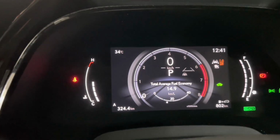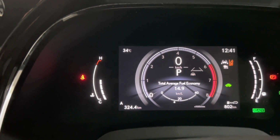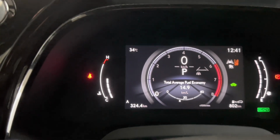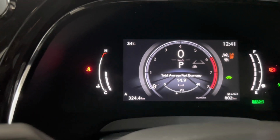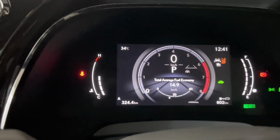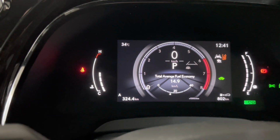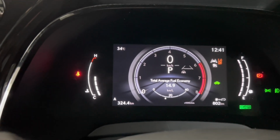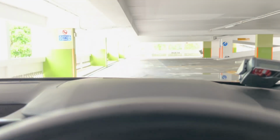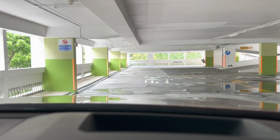What you see here now is the driver's display, the instrument display, and this is fully digital. Very neat as well. I like that it shows you the RPM and the speedo all in one, which is very good in terms of keeping your attention. It doesn't distract you from too many things. Layout is also pretty simple. In the RX350h, you also do get a heads-up display, which you can see here.